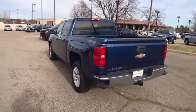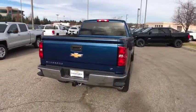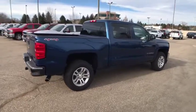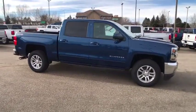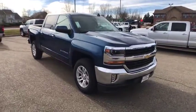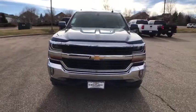Remote engine start, traction control, steering wheel audio controls, dual airbags, power steering, alloy wheels, four-wheel disc brakes, center armrest, compass, CD player, electronic stability control, power windows, heated front driver and passenger seats, trip computer, dual zone climate control, remote keyless entry, HD radio, Sirius satellite radio, brake assist.